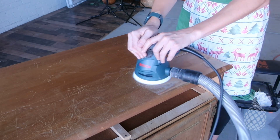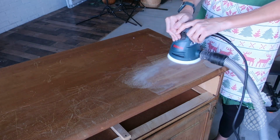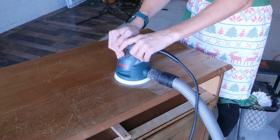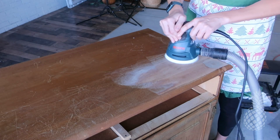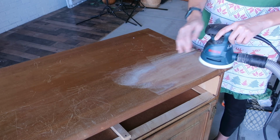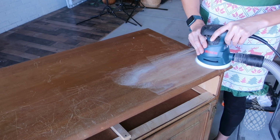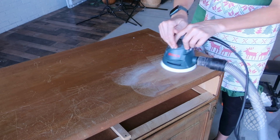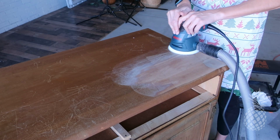With sanding, it's always important to start with a low grit sandpaper, which when I say low grit, that's a coarse grit. And here we're able to use 80 grit, but a lot of times we have to start with 120. And then we move up. We usually move up to, after the 120, a higher grit, 180, to smooth that out. And then finally, we use a 220 to just really give that wood a baby smooth finish.